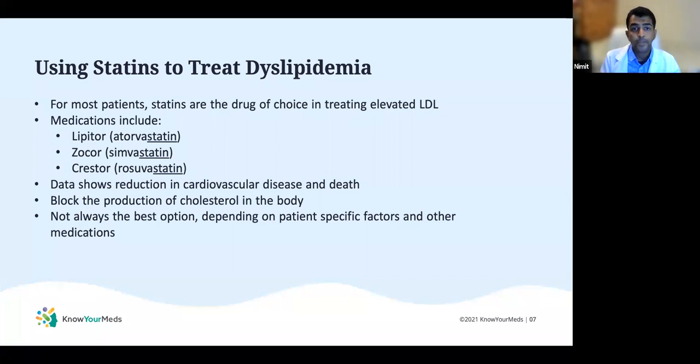So now we can go ahead and talk about this major class of medications called statins. Statins, by far, for most patients, are going to be the drug of choice. The reason they're the drug of choice in patients with abnormal cholesterol is because clinical studies have shown that they not only reduce the risk of cardiovascular disease, but also reduce the risk of death in patients taking them. Both are very desirable outcomes for patients who have high cholesterol, given the risks that high cholesterol carries.